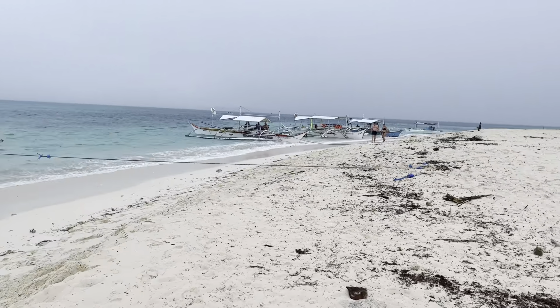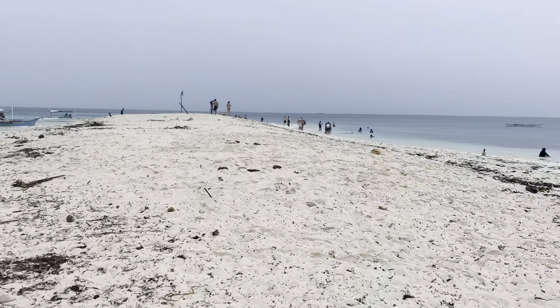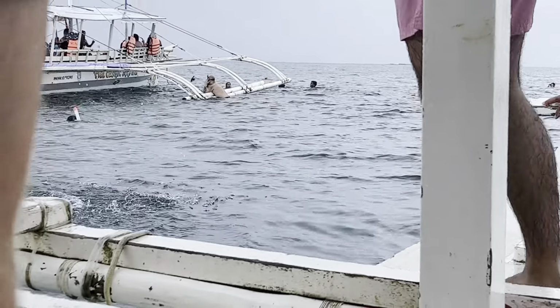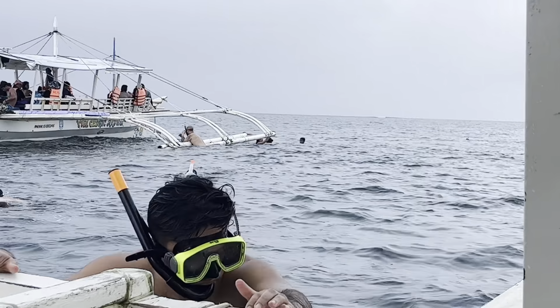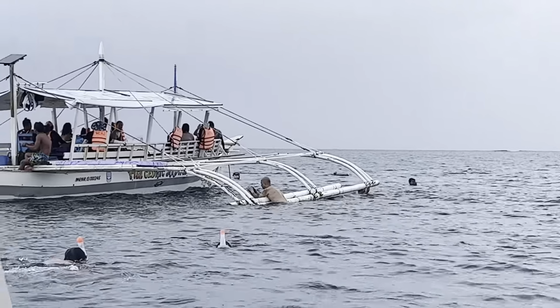As you can see. Yan, ang daming nag-tour, no? Maraming tao. Hindi siya kalakihang island. Sayang, walang nakatira doon, walang bahay, wala lahat. That's why maybe they call it Naked Island because there's nothing in there except white sands.